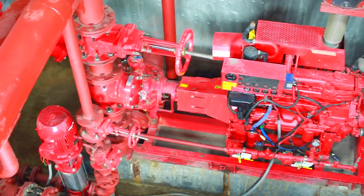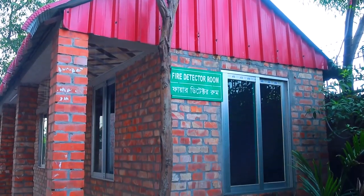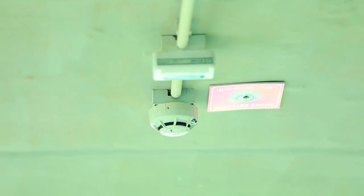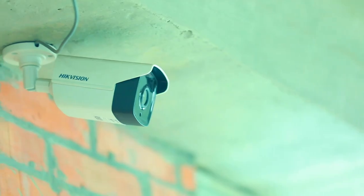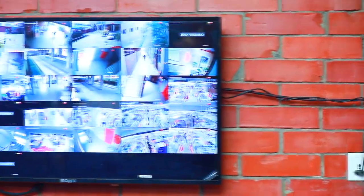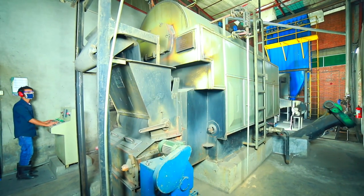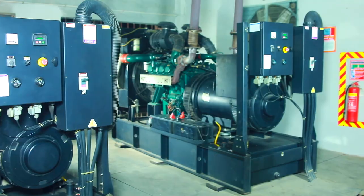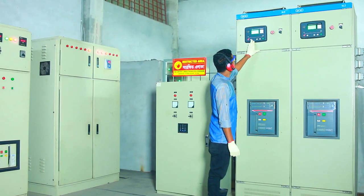With fire door, auto pump and fire hydrant, automatic and centralized addressable fire detection and protection, suppression, smoke and noise detection system, bus bar, etc., the entire premises and activities are monitored through CCTV surveillance. Green Sweater uses a coal burn boiler plant. It has a generator-based full power backup system to cater to its own requirements.